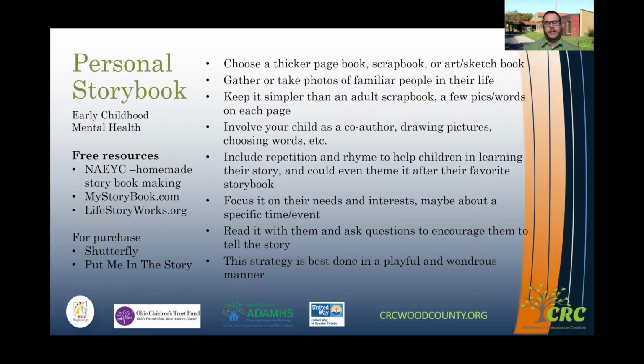Children like and seem to thrive off of rhyme. And so if you can repeat or rhyme things, that makes it flow a little bit better. Focus it on the needs and interests that they have. It could be about a specific time or event too. Read it with them and ask questions. Ask them questions about what's in the book to encourage them to tell the story. This strategy is done best when done in a playful and wondrous manner with your kiddo.